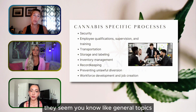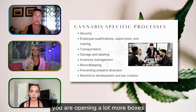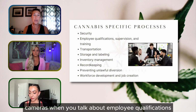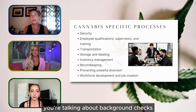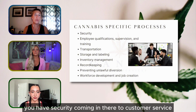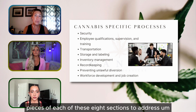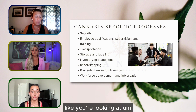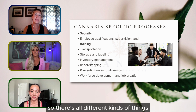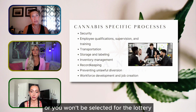They seem like general topics, but like I mentioned previously, in terms of security, you are opening a lot more boxes when you're completing that security section than just general security of the building. I mean, you're talking lighting, guards, cameras. When you talk about employee qualifications, you're talking about background checks, management, training programs, security. You have security coming in there too, customer service. There's so many pieces of each of these 8 sections to address. To jump down to record keeping too, you're looking at employee record keeping and inventory record keeping and security record keeping and visitor record keeping. So there's all different kinds of things addressed in each one of these subsections that it will be crucial for you to include, or you won't be selected for the lottery.